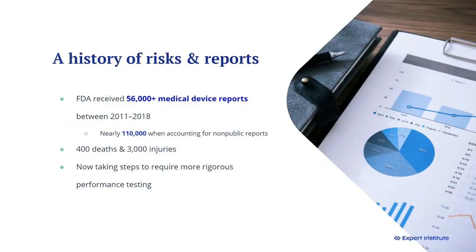So again, I mentioned this was an important one. I mean, these numbers are pretty staggering to me. Between 2011 and 2018, there were nearly 110,000 device reports of errors from surgical staplers, including 400 deaths and 3,000 serious injuries. And the FDA is finally now taking steps to require more rigorous performance testing on these.